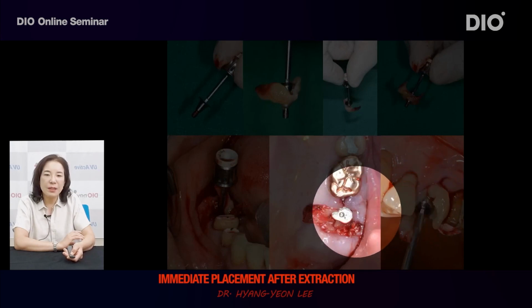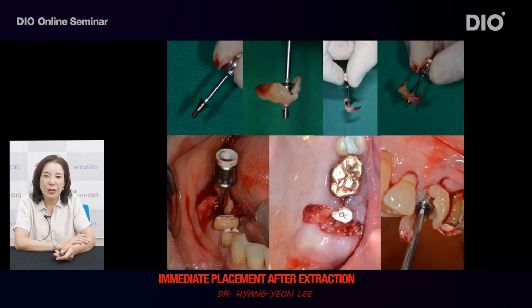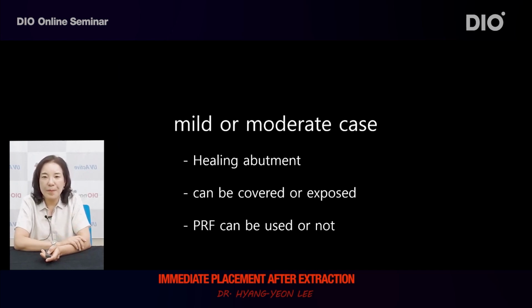This is a case in which PRF was mounted onto bone-forming screw due to significant lack of soft tissues. Mount onto the implant by using healing abutment or bone-forming screw like this. Then you must suture the tooth extraction socket after the healing abutment or bone-forming screw has been mounted.